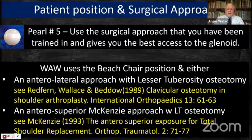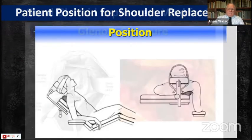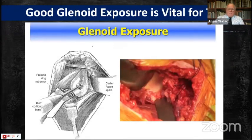The surgical approach you've been trained in is probably the best approach for you to carry out a shoulder replacement operation. I use the beach chair position and either the anterolateral approach or the anterosuperior Mackenzie approach. And I use a lesser tuberosity osteotomy that we described in 1989 when we described a special approach for doing revision shoulder replacement where you use a clavicular osteotomy. The lesser tuberosity osteotomy is very helpful for access to the shoulder. You need to use a good position on the operating table, and you need to get good access to the glenoid.